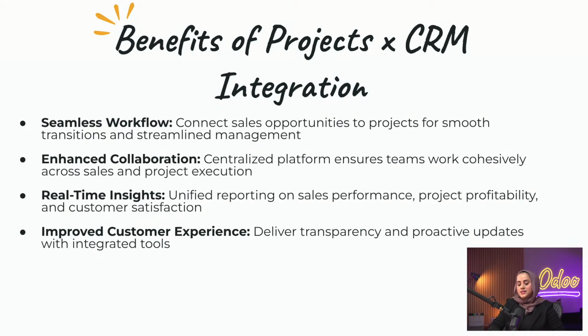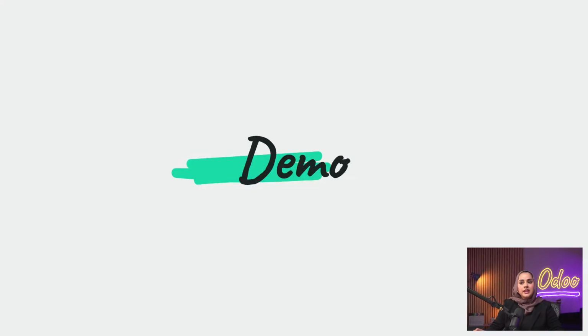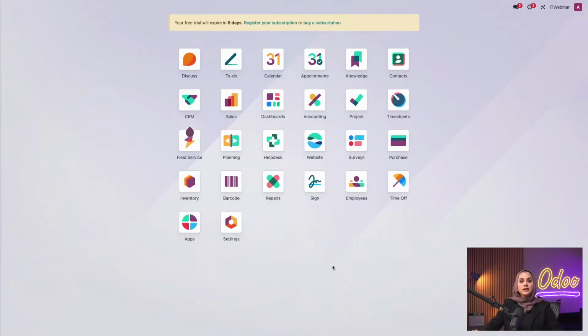Alrighty, now let's go ahead and get into a quick demonstration of the platform. All right, let's go ahead and switch over. So what you're looking at over here is the Odoo homepage. I like to tell my clients that essentially you're looking at a phone with multiple different applications, and you can navigate through whatever you need in that moment.